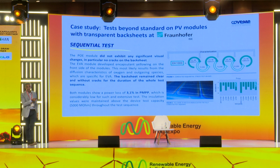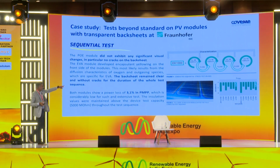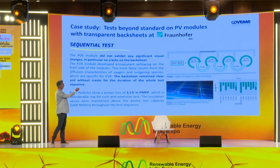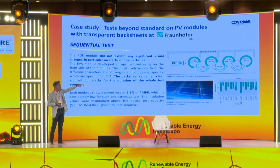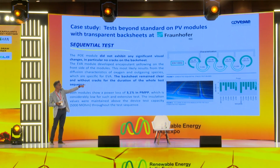Let's see the sequential test. This is even more aggressive. In the sequential test, you can see the sequence. Damp heat 1,000 is on the right. So it's 1,000 hours, then 90 kilowatt hour UV, thermocycling 200, 90 again, thermocycling 200, and 90.